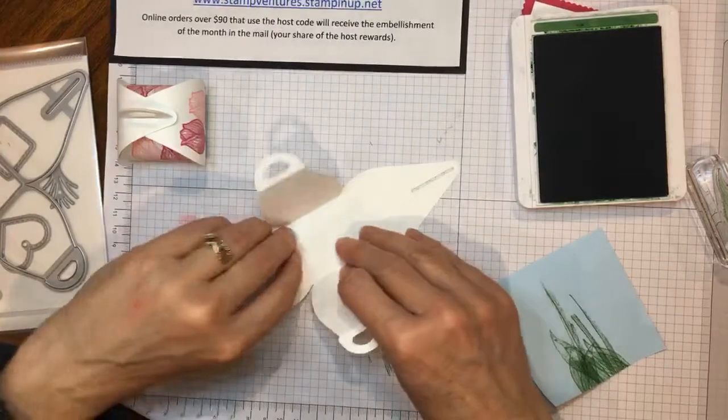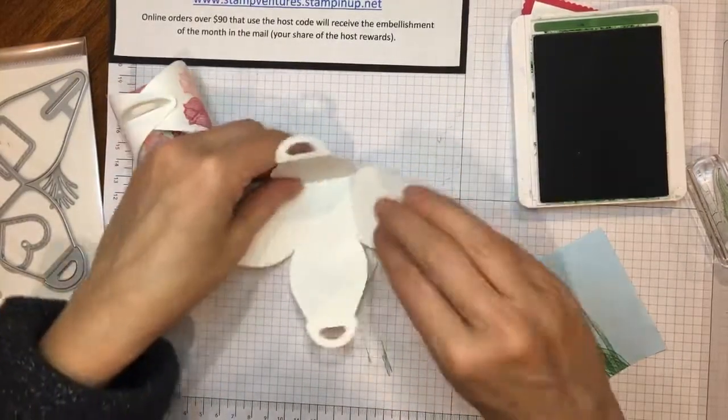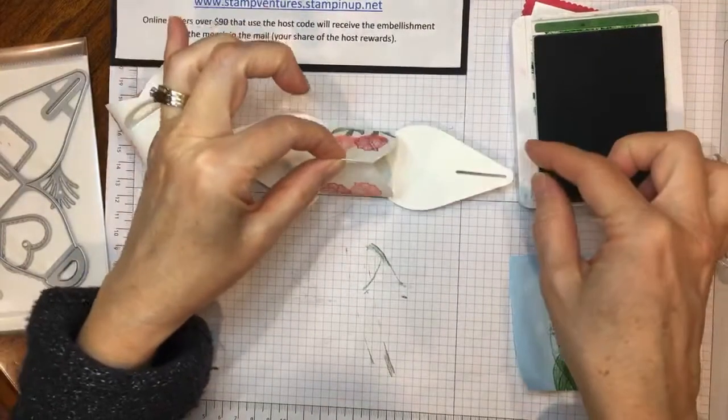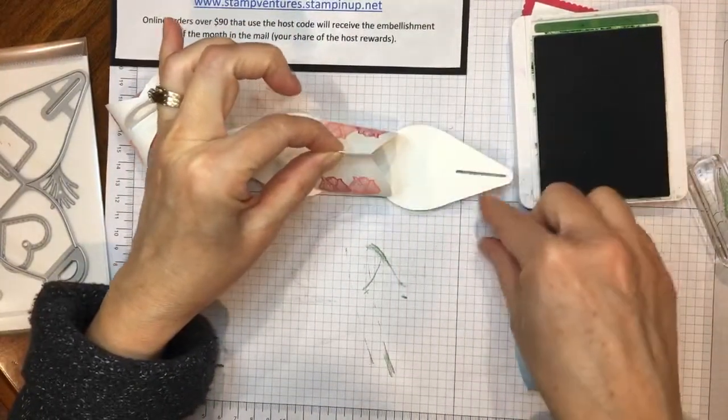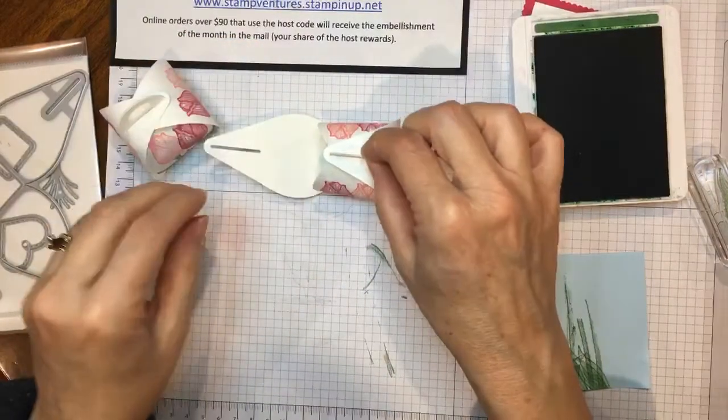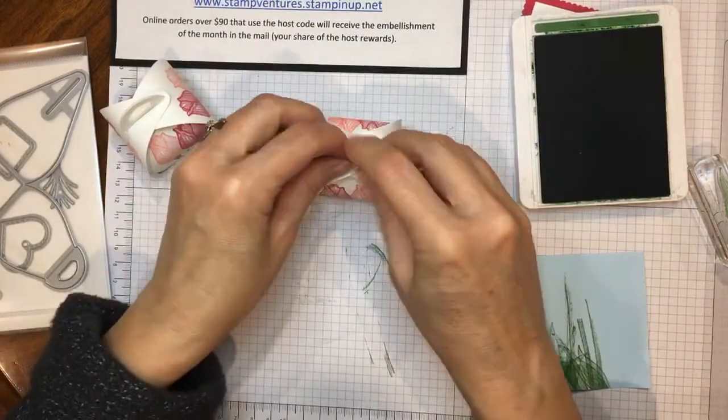Make sure that all the bottom folds are creased. Fold the handles up and together, and then push down to curve it. And when you push down to curve it, these last two flaps will fold over just perfectly.